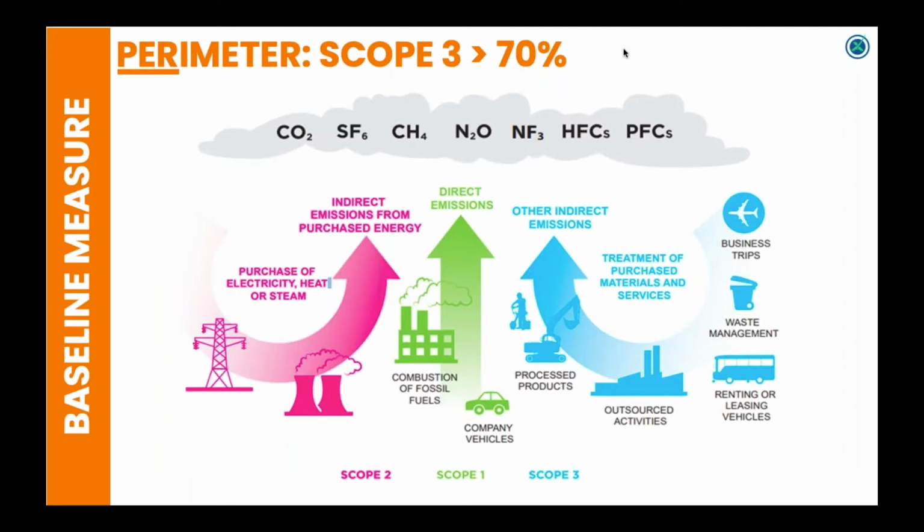Now, what's important about baseline measurement is to make clear that the parameter of the baseline measurement is extremely important. There are different practices today within the aid community, but there's only one credible practice in terms of international standards. It's to measure all three scopes of the organization's emissions, and it's important also to acknowledge that what we call scope 3, which is mainly coming from what organizations buy in terms of goods and services, usually represents more than 2/3, 70, sometimes up to 80% of the footprint of an organization.